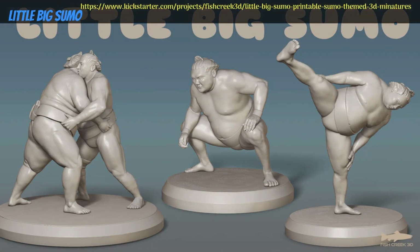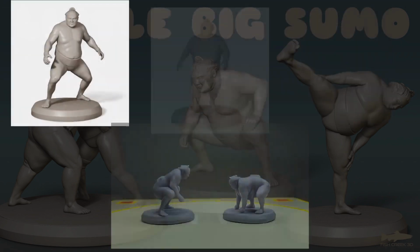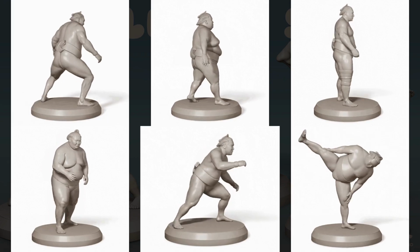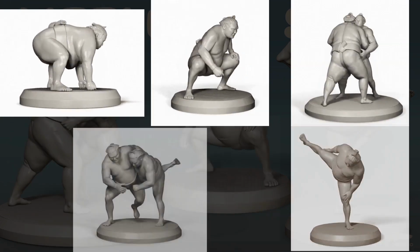Little Big Sumo. Printable sumo-themed miniatures by Fish Creek of Canada, their 1st Kickstarter campaign. The core set includes 6 sumo wrestlers, which I believe are named after ranks attainable in the sport. The extended set includes 4 more, and stretch goals more still.